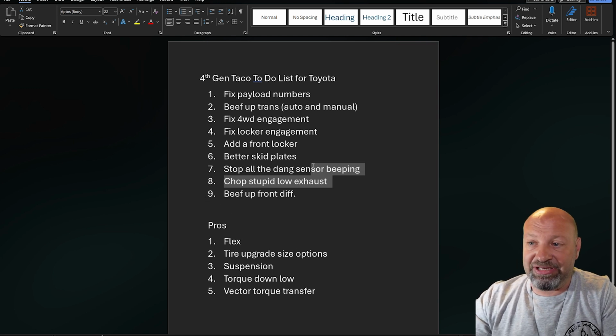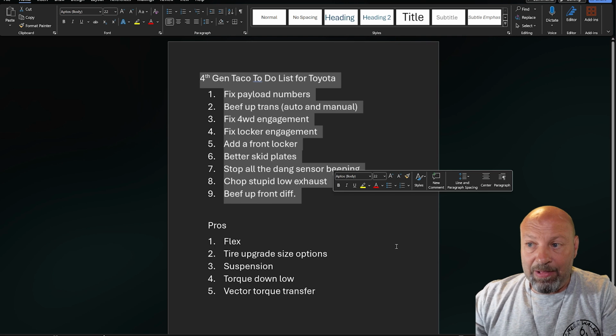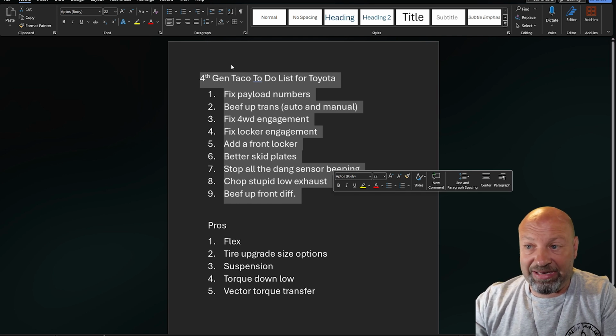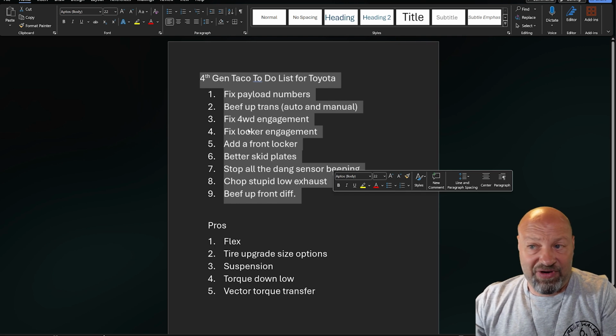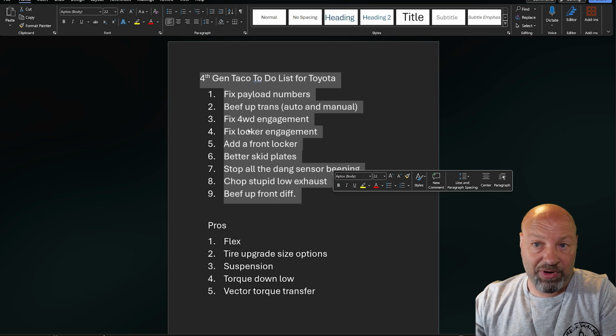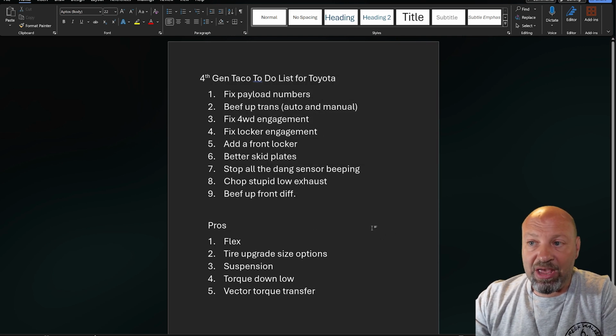But these 9 things that we have right here, if Toyota doesn't fix these, they're gone. There's no chance of this truck being a good quality off-roader, in my opinion, without these. So as they're making some changes, these are what they need to focus on. If they do these, they take this thing from a 65% off-roader all the way up to a 100% off-roader, and a very good one at that. This is the stuff that Toyota needs to focus on. They should have done it from the beginning. Instead, they chose to save money by not doing this.